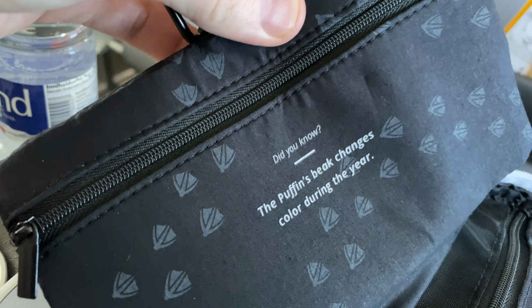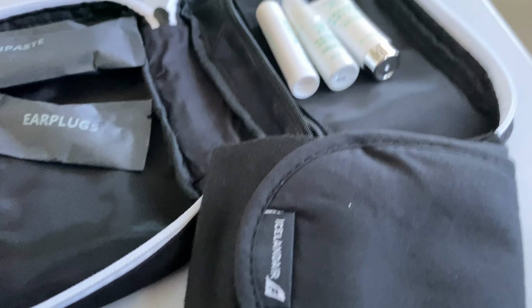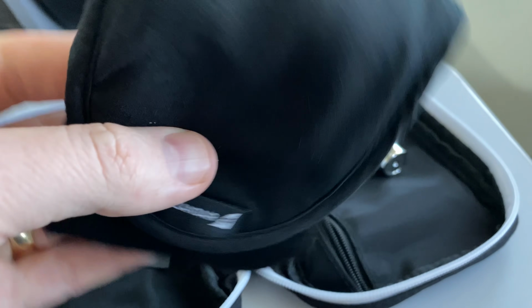And it's also relatively well stocked as well. There's an eye mask and a pair of socks and all the usual toiletries that you'd get. Actually really impressive. To get all of this on a 2.5-hour flight, I thought was fantastic.